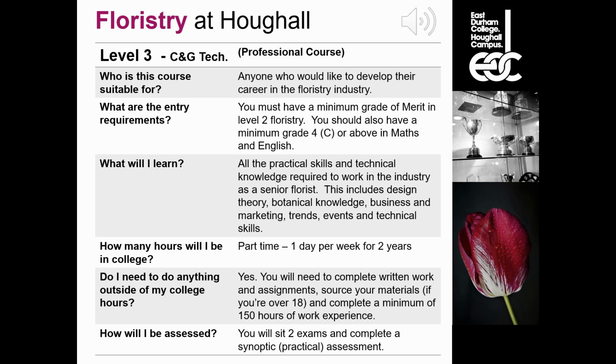So you might have done your level 2 floristry elsewhere, you might have done it here at Houghall, and then you can move on to your level 3. So what will you learn? It's basically a step up from the level 2, so you will learn all the practical skills and technical knowledge required to work in the industry as a senior florist. So sort of level 2 would be junior florist level, and then level 3 would be more a senior florist level. So this includes design theory, botanical knowledge, business and marketing, trends, events and technical skills.